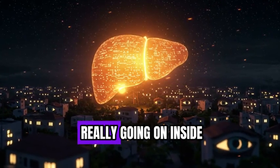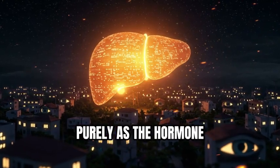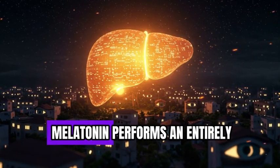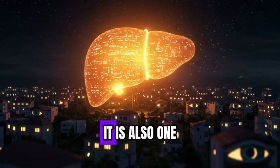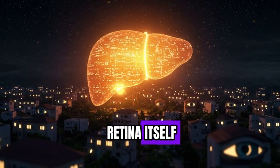Here is what is really going on inside your body. Most people think of melatonin purely as the hormone that makes them sleepy. But inside your eyes, melatonin performs an entirely different role. It is not only a timekeeper for your circadian rhythm, it is also one of the most potent antioxidants and protectors of the retina itself.